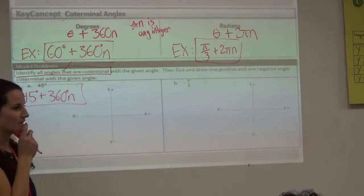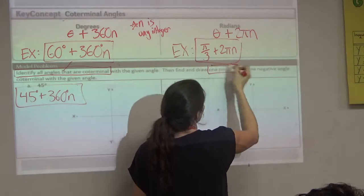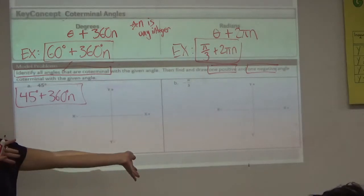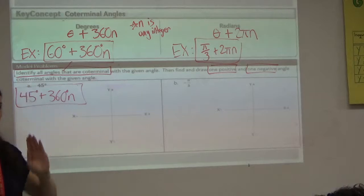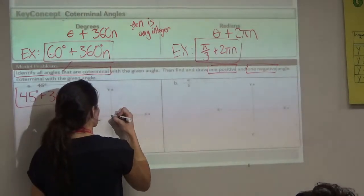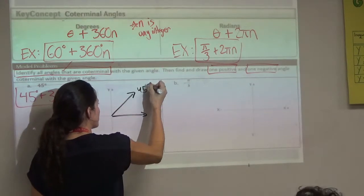Okay? Next up, it says find and draw 1 positive and 1 negative. So now, similar to what we did with 60 degrees, I want to find a positive angle and a negative. Adrian, you got one or you got a question? I got one. What did you do? Oh, you put the 45 first? You found it first. Okay, he drew it. And it's halfway between 0 and 90, so he said it's right here.